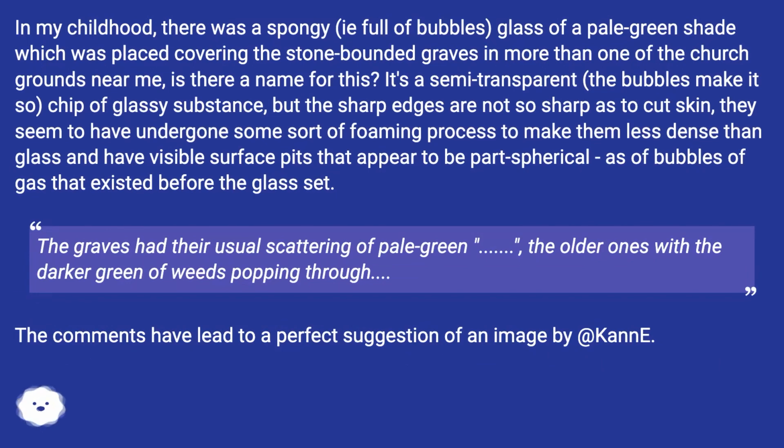It's a semi-transparent chip of glassy substance, the bubbles make it so, but the sharp edges are not so sharp as to cut skin. They seem to have undergone some sort of foaming process to make them less dense than glass and have visible surface pits that appear to be part spherical, as of bubbles of gas that existed before the glass set. The graves had their usual scattering of pale green, the older ones with the darker green of weeds popping through. The comments have led to a perfect suggestion of an image by @con.